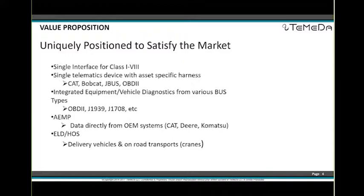In addition, as the new regulations come about for ELD, e-logs and hours of service, many of these customers are now forced into the e-log realm, which they haven't been in the past. Inside a construction company, for example, they might have 400 pieces of equipment or 400 assets. Of that asset type, they might have 4 trucks now that have to have e-logs. So we're there to help them bring in those e-logs so they can keep TeMeDa as a single interface for that entire fleet that they've got out there, regardless of make, regardless of model, regardless of class of vehicle.